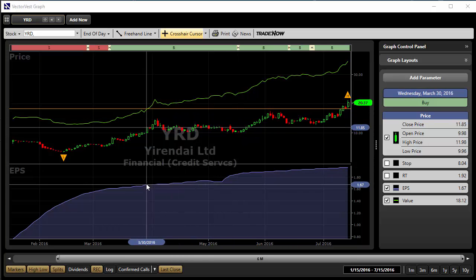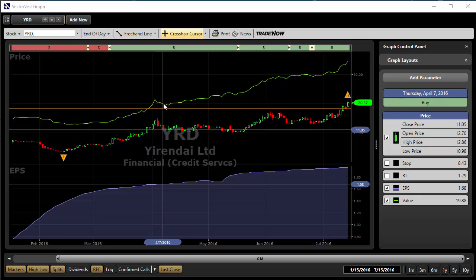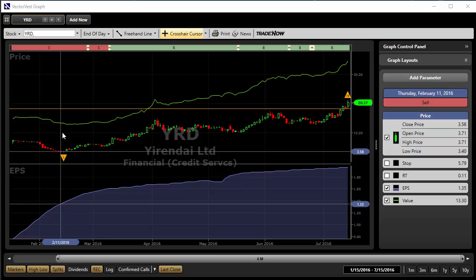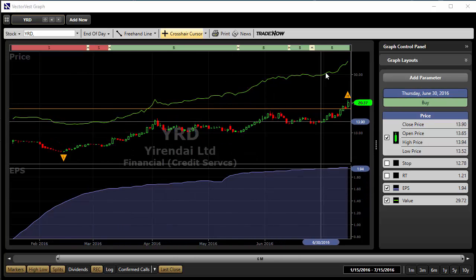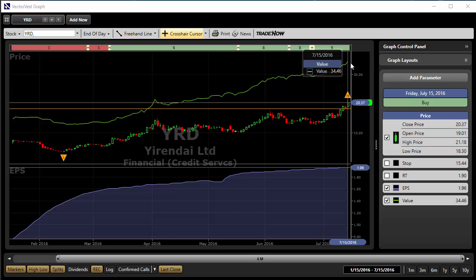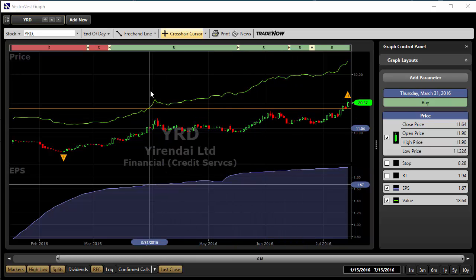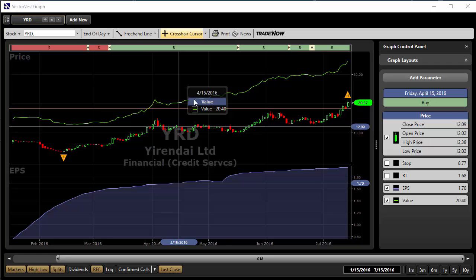But these two lines and histograms here, these are the two things that help me determine if on the value side, I think the stock can play catch up or move more than the market. So the first one, this green line, is what's considered the value line. And VectorVest does its own algorithm, and I think it's over 2 or 3 years, it figures out what this stock should be in value. So what we can see here is that the program has the stock valued right now above $34.46. Okay, so the candlesticks here, this is where the stock is actually trading. So this stock, as far as this program is concerned, is undervalued.